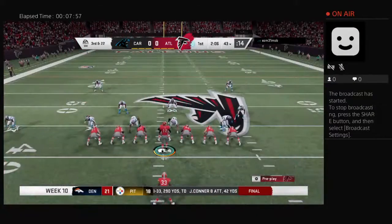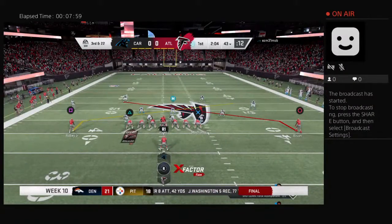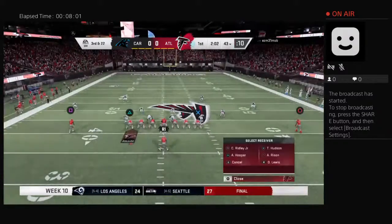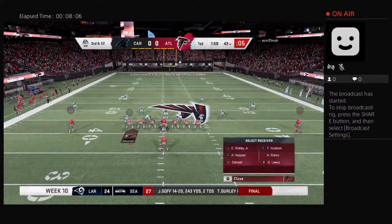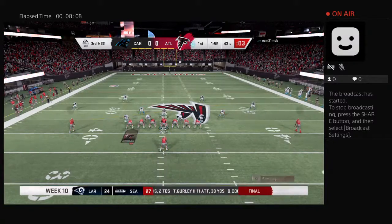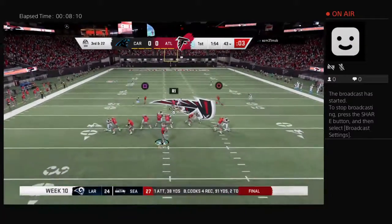And this 3rd down looking very tough after the holding penalty. 3rd and long. He's coming. We got double up. Hey, seam 6. Let's go. Here's Ryan to throw.